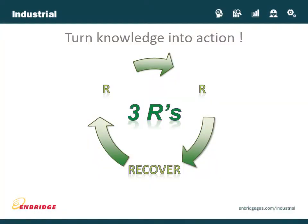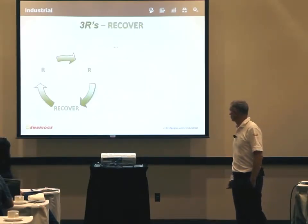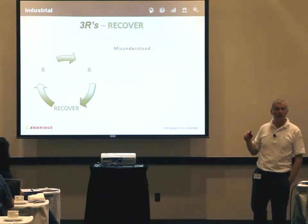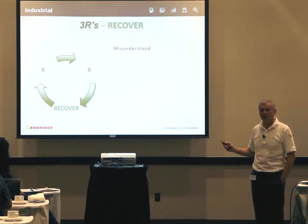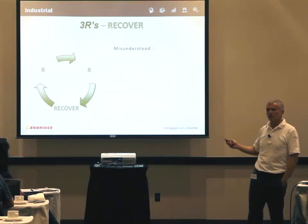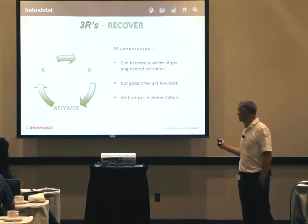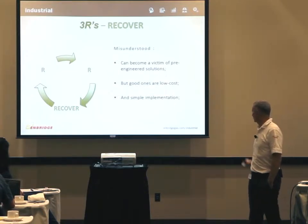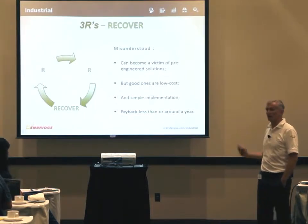So the second of the 3 R's, now that we reduced everything, is recover it. Also important, also misunderstood, because recovering energy usually implies, and people will usually try to sell you, the most complex solution to recovering energy. But that's not what we meant by recover. Yes, for some it's appropriate. For some, that's really the best way of doing it. But in reality, a lot of them are low cost and simple to implement. And most of them will have a payback of less than a year, if done properly. That's what I mean by recover.